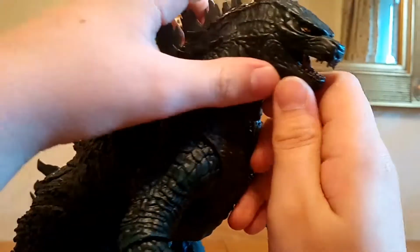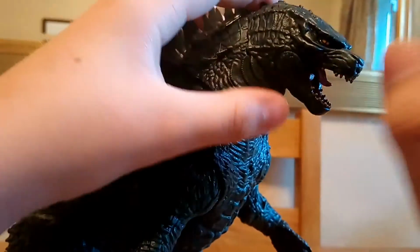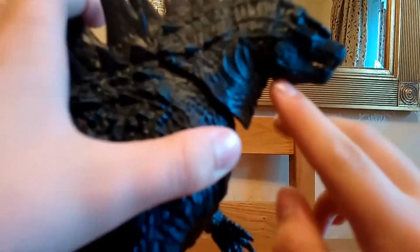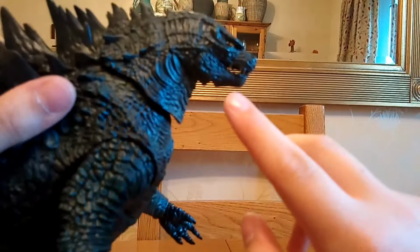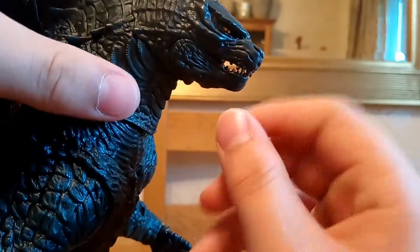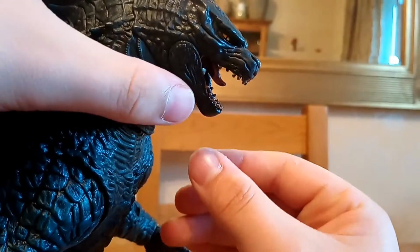Look. He has pretty cool movements inside his mouth, you can see. He has a tongue, and that's all painted and really nice. Yellow eyes, really cool. I love the little wrinkles they've given him as well to show some age. His mouth closes about that much. Wait, there we go. Come on, work with me. There we go. So his mouth shuts that much and opens that much.